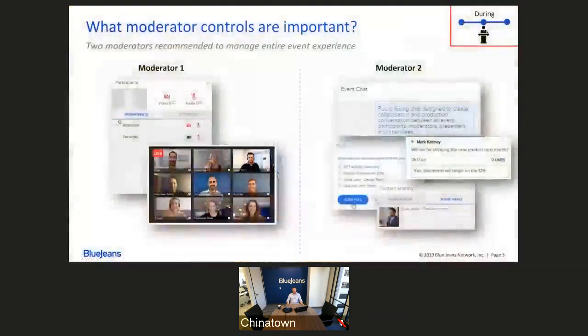We'll move into the during event portion now, and I just want to ask you, what specific moderator controls are the most important for a great event while it's going on? Muting and unmuting the locations will be my responsibility. That's video, audio, promoting people who are going to ask questions during the event when they're attendee.